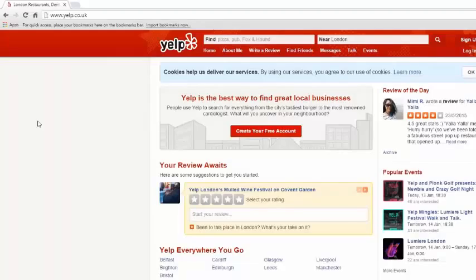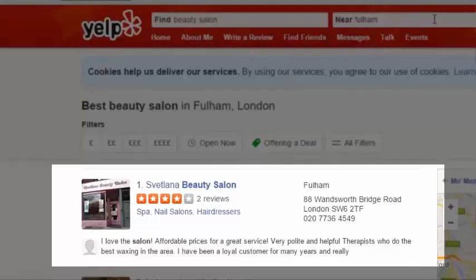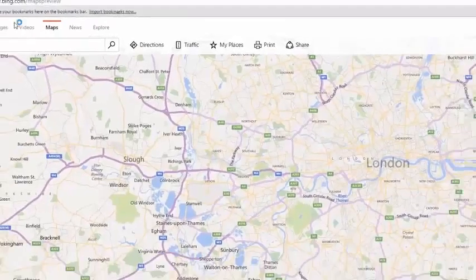Now, let's move to the second biggest online review provider, Yelp. Open a browser window and head over to www.yelp.co.uk. Let's do the same search that we did in Google a few minutes ago, beauty salon in Fulham. The top result is Svetlana Beauty Salon. Having a listing on Yelp is very important for 3 reasons. 1. With millions of visitors every month, it is the largest and most popular review site and focuses on local businesses. 2. Google displays results from Yelp into its own local results in organic. 3. As for the 3rd reason, head over to bing.com.